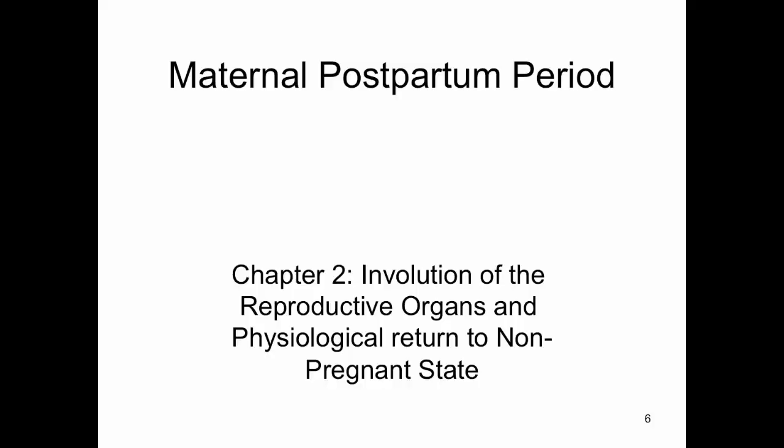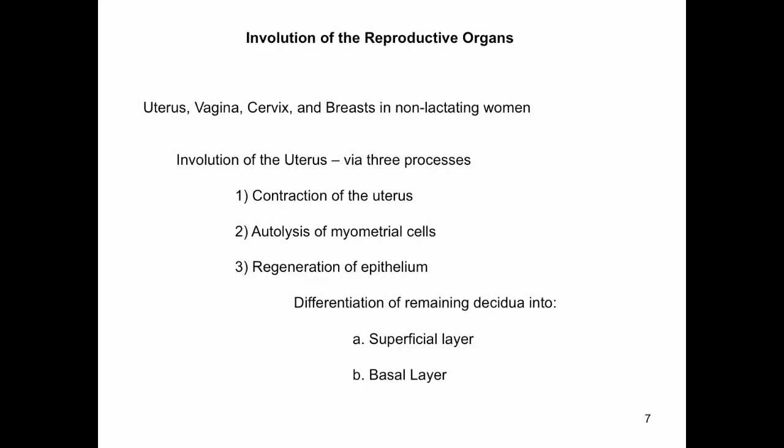So now we're going to move on to another major part of the postpartum period, which is the involution of the reproductive organs, and also we're going to talk about the physiological return to a non-pregnant state in terms of some of these body systems that we've talked about previously. So in terms of involution of the reproductive organs, what we're talking about primarily here is the uterus, the vagina, cervix, and breasts in women who are not actively breastfeeding or not lactating.